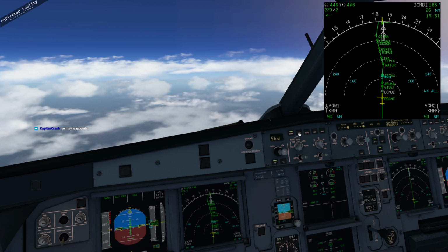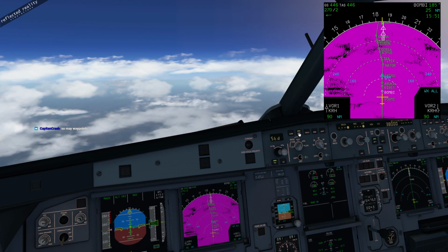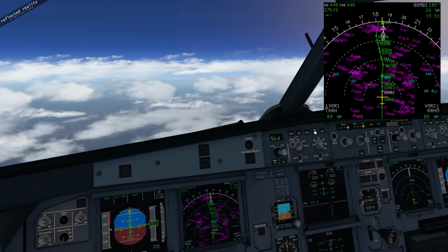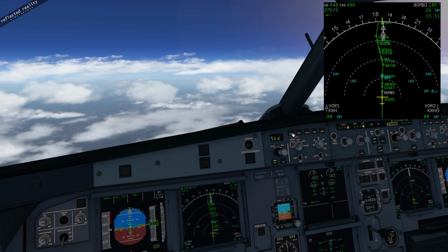You want to see the waypoint screen, Captain Crash? There you go. That's pretty useful, isn't it? I don't even know why they bother with that screen on the aircraft. AORs, a bit better. NDBs. Come on, we still have NDBs in Europe. Look at that. Constraints is the only way to go.